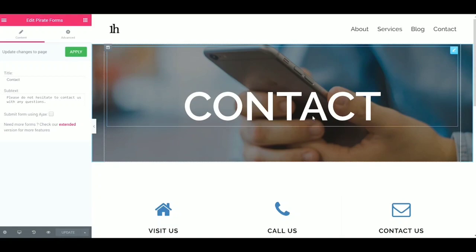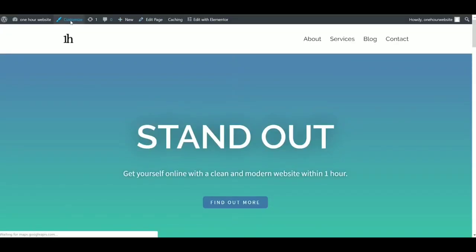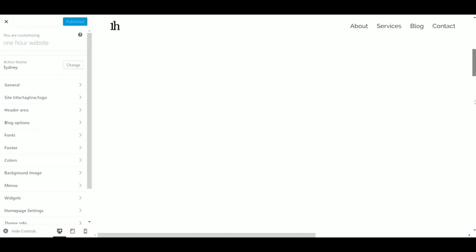Alright guys, so I'm just going to show you a few final little touches to put on our website to really make it your own. So if we click back onto our logo up here and we go open a new tab, I want you guys to go to customize for me. So what we're going to set up now is our footer section of our website. So this is going to display at the bottom of all of our pages, which is this section.